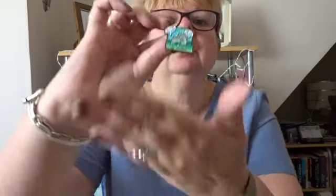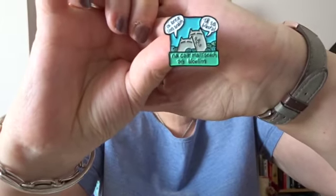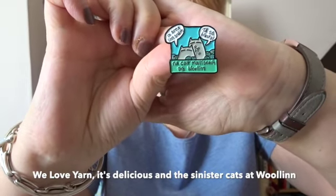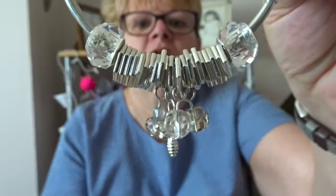I also picked up one of the pins that she did, that way around, for Woollen. Hope you can see that. I will put notes below as to what the translation is, because I do not read Gaelic, so I do not know. But those are ones that she did specifically for the show. And I also picked up, it's going to make a noise, one of her stitch marker silver bracelets. So it's a bangle bracelet, very similar to the ones that I already wear, and it's got 20 different stitch markers on it. So you've got some of these little just hanging ones, and then you've got some with dangles on. So yes, I was really pleased with that.